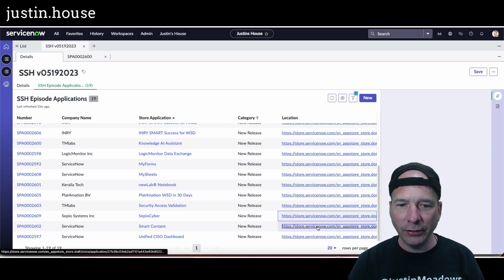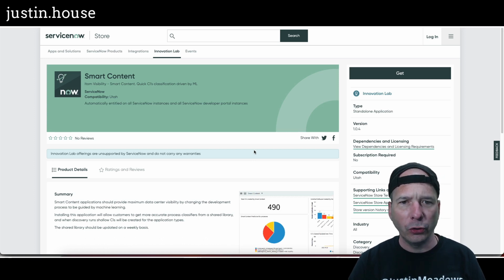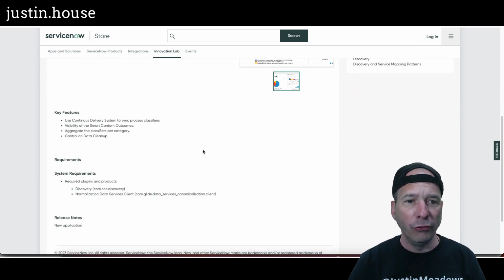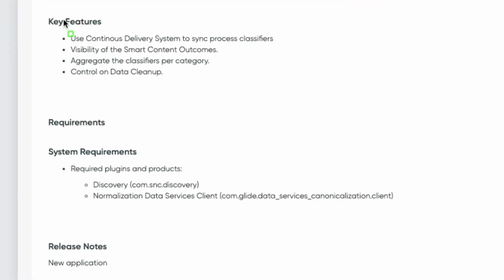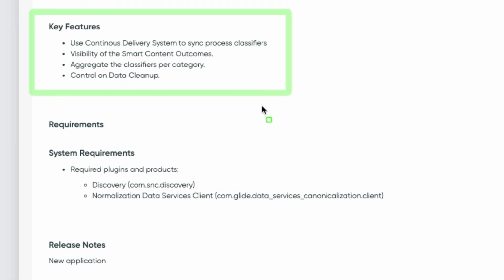Next, smart content from ServiceNow. What is this? ITOM visibility, quick CI classification driven by machine learning. Key features: use continuous delivery system to sync process classifiers, visibility of the smart content outcomes, aggregate the classifiers per category, and control on data cleanup.